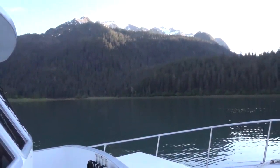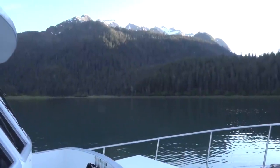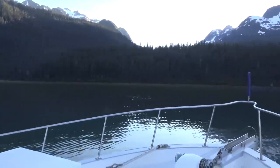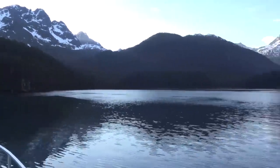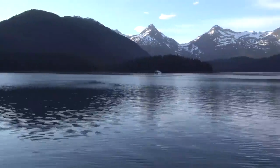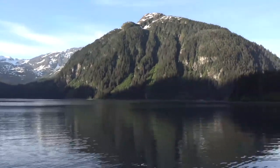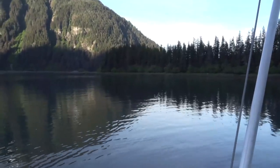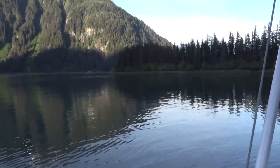We're anchored here in Sawmill Bay. It's about 9:30 at night. Another spectacular anchorage in Prince William Sound. What makes this anchorage even cooler this evening is this gorgeous anchorage is just 14 nautical miles from Valdez, where we're headed in the morning.